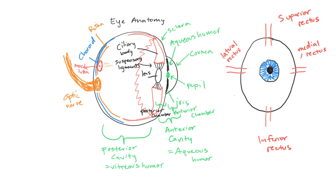Although I've drawn them right on top and right below, the superior and inferior rectus are actually off by a little bit, by about 20 degrees. So when they pull on the eye, they pull on it at an angle, so if you look up, it's going to pull at a weird angle. To correct for that, you have the superior oblique. When the superior rectus contracts, so does the superior oblique, and it rotates the eye to correct for that slightly off pull as you look up.